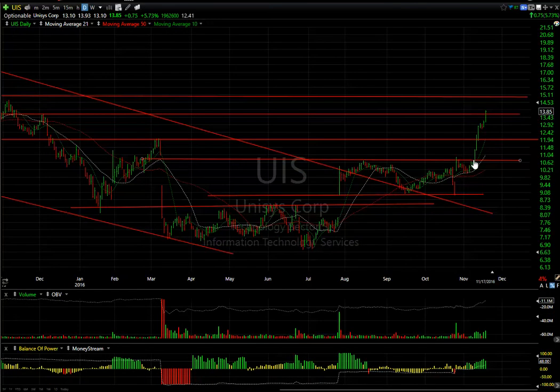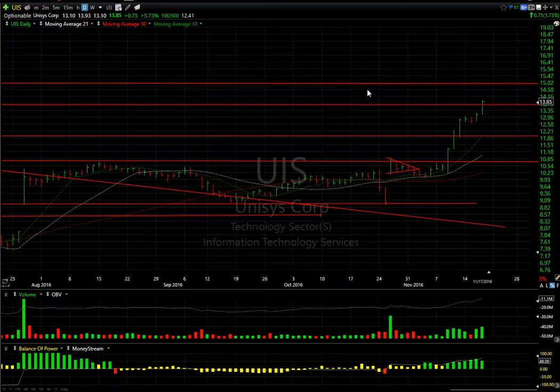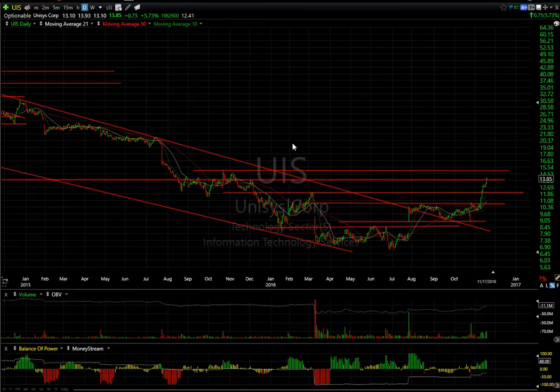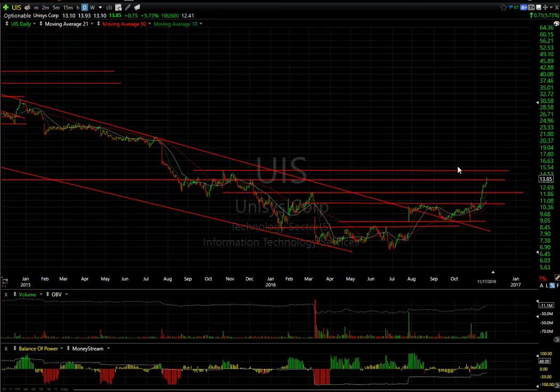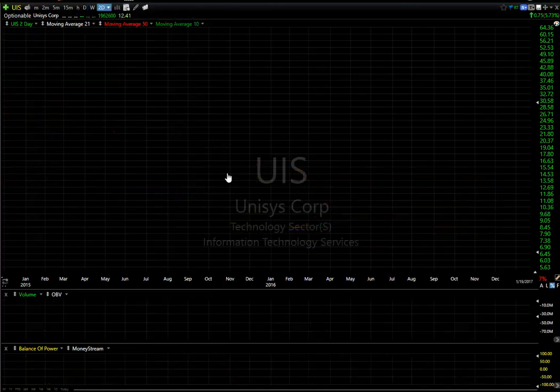UIS, swing trade is working. When it broke out of this pattern, we gave you a swing on it. Actually, I think I gave it to you there. It pulled back for a few days and consolidated, holding the moving averages, and then boom. Today, another 75 cents or almost 6%. Resistance from the October high of a year ago comes in around just under 15. I suspect we may get to that rather quickly, but I'm very high on the overall structure.